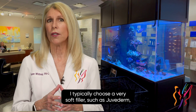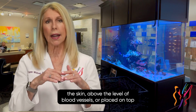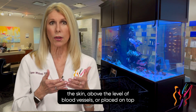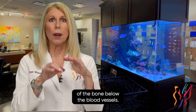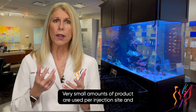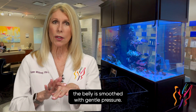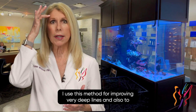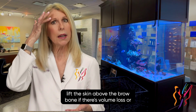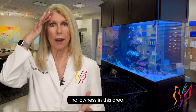I typically choose a very soft filler such as Juvederm Volbella, which can be carefully placed just below the surface of the skin above the level of blood vessels, or placed on top of the bone below the blood vessels after making sure I'm in a safe space. Very small amounts of product are used per injection site, and the Volbella is smoothed with gentle pressure. I use this method for improving very deep lines and also to lift the skin above the brow bone if there's volume loss or hollowness in this area.